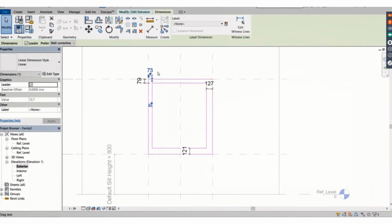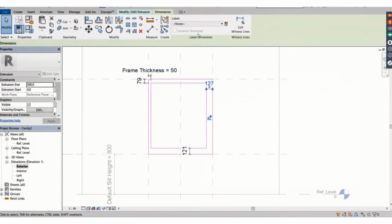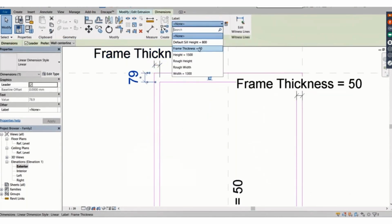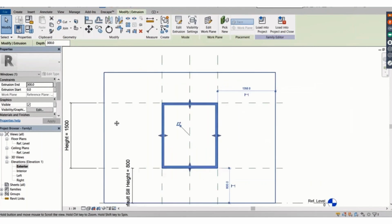So now when we click on one of the dimensions, you can see up at the top over there where the witness lines are, there's a label area, and it's currently got no label assigned to it. So now we're going to add a label parameter to that dimension, and it's predefined because we said we wanted it to be 50 mils. So we're just going to change them all to the 50 mil frame thickness parameter now. All right. So now we can see that it's already changed the frame thickness to the 50 mils, which we said we wanted it to be at. So we can finish that editor now.